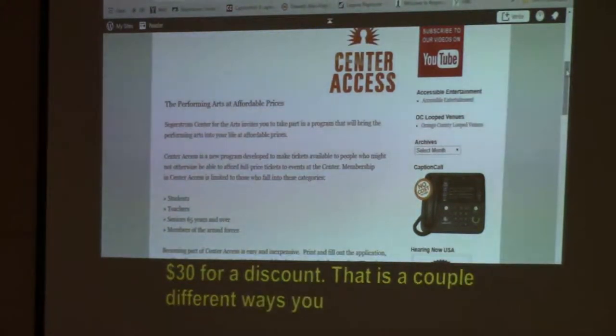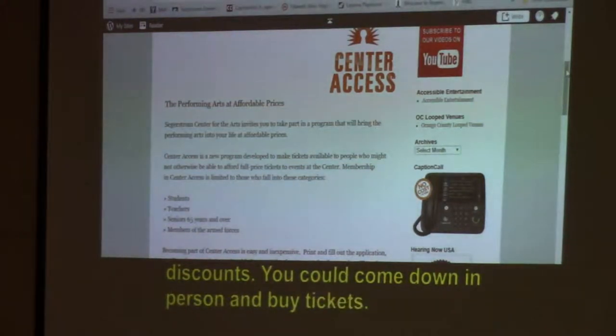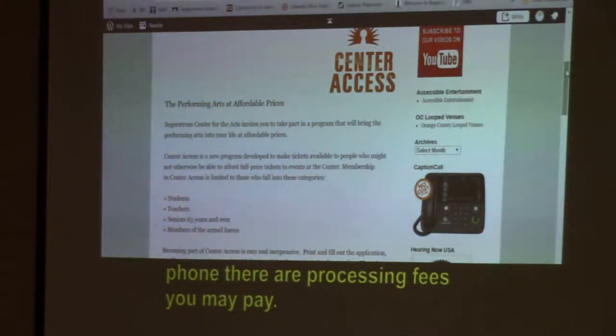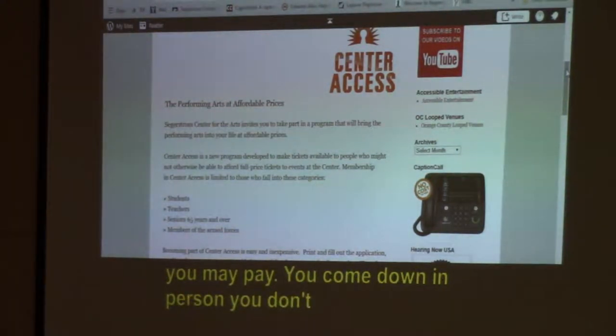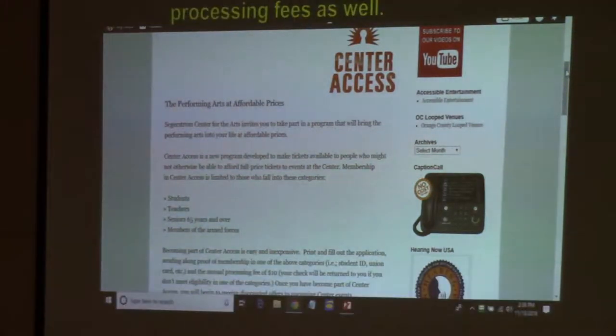You can also come down to our box office in person and buy tickets, because over the phone and online, there are processing fees that you have to pay. But if you come down to our box office in person, you don't have to pay any processing fees. As you can see, I have it on the website, hearingwellclub.com.